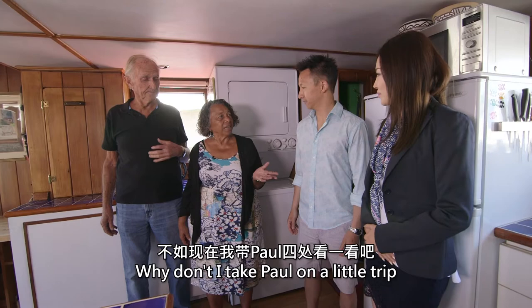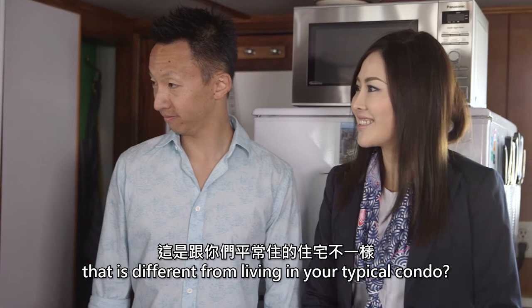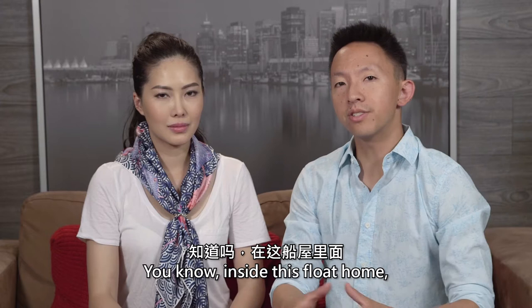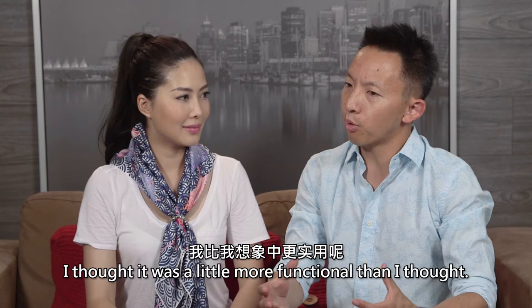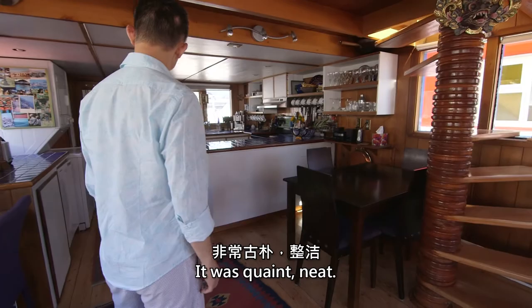Why don't I take Paul on a little trip and Garry will show you some of the maintenance that's different from living in your typical condo. Fantastic. Is that okay? Yeah, absolutely. You know, inside this float home, I thought it was a little more functional than I thought. With a full functioning kitchen and living space, it was quaint, neat.